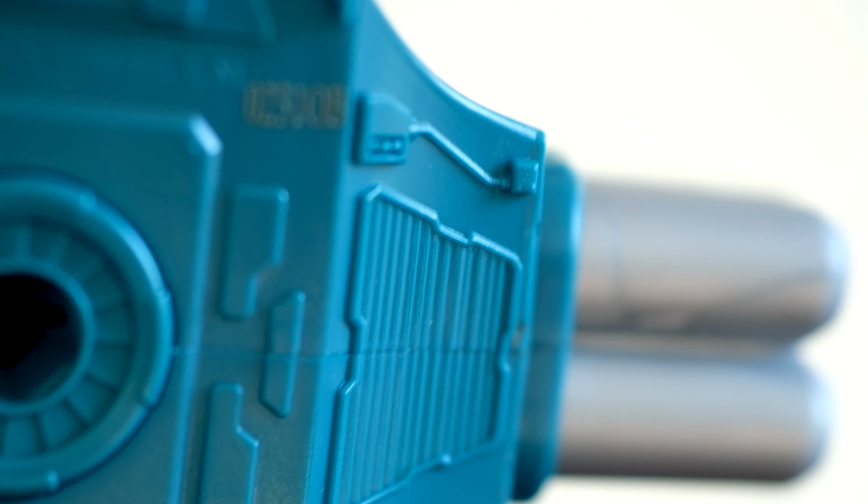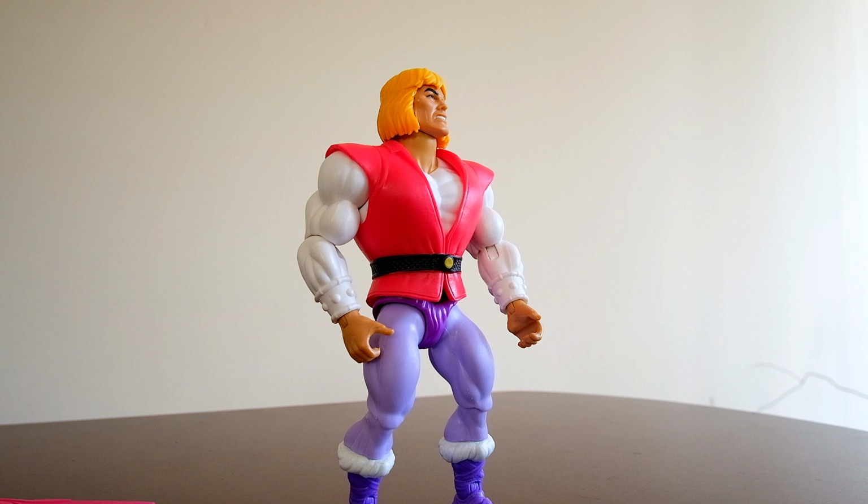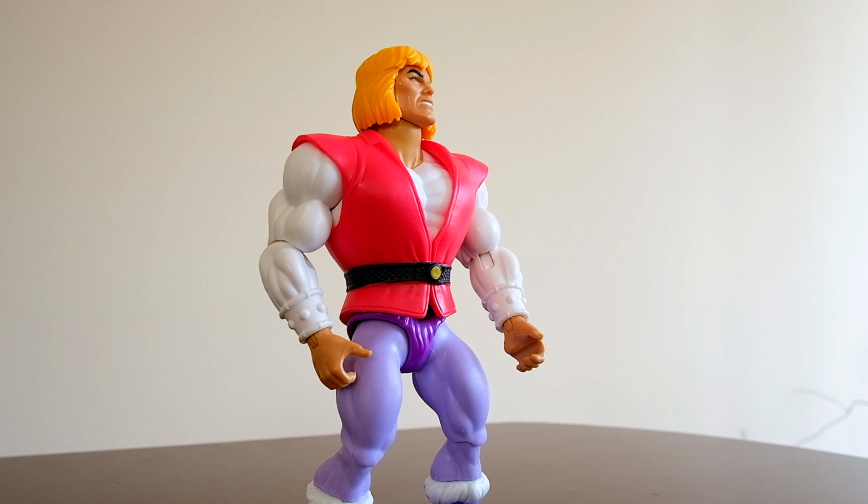And hopefully they'll release the battle ram. I mean, you can definitely have that as another vehicle, and you can easily still plug it in. I'm sure they can accommodate it. Either way, I'm super happy with this. Great job, Mattel.